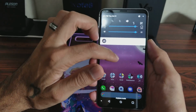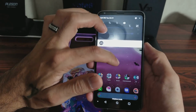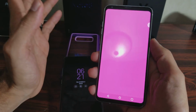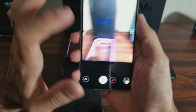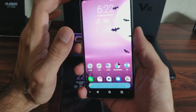Performance wise, it has been very snappy. I've not had any issues, no lag opening up apps, taking pictures. It's really nice. Sometimes the camera does stutter a little bit when you first open it, but it's not that serious. It takes fast pictures. It is fast.